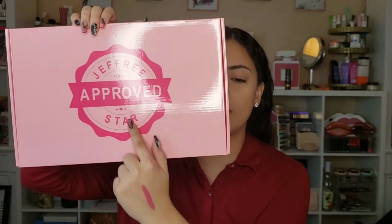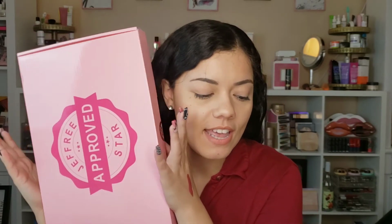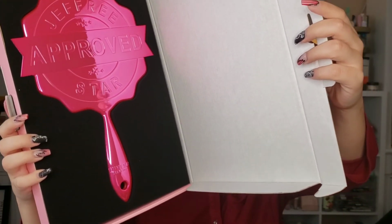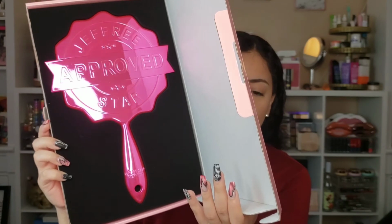The last thing that we have in the box is a mirror. This is an exclusive item as well. It is the Jeffree Star approved baby pink chrome mirror. So this is not on his website. This was just exclusive for the mystery box, and we'll go ahead and open it up and see what it looks like. All right, so here we have it. Ta-da! This is what the mirror looks like. I definitely love that he's starting to add different styles of mirrors, and this design, I think it is super, super cute. So I'm super excited that he actually put it in the mystery box, being that he just released it recently.